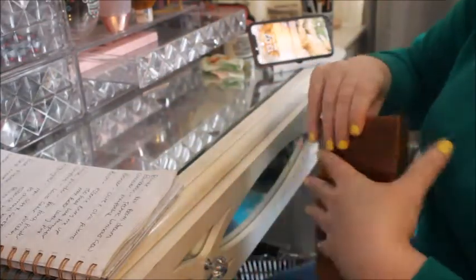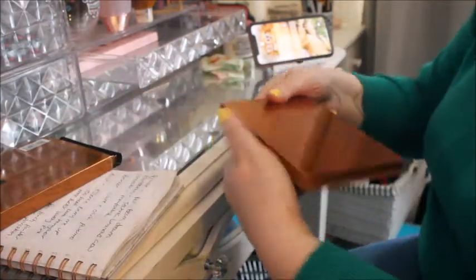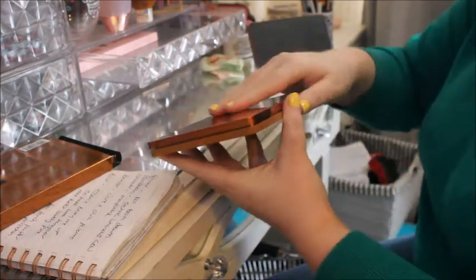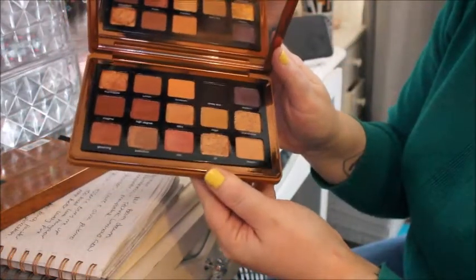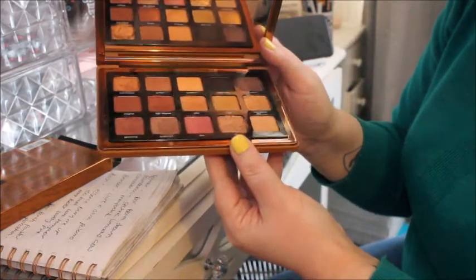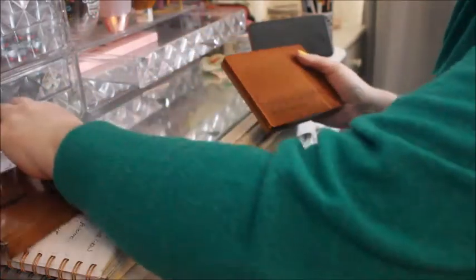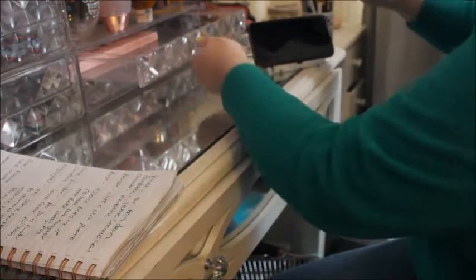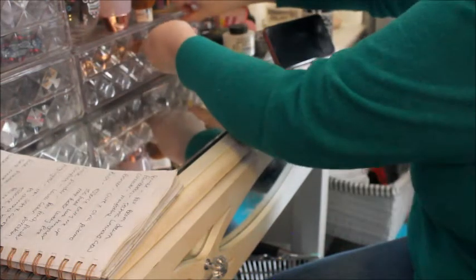And then obviously we all know what this Natasha Denona palette looks like. I'm surprised I've got it. I didn't think I was going to buy it. Don't know what marks on it. So that's what that looks like. It's never been used. I've just swatched it for a video. I think that's already on the channel. I'm sure it is. So I'm going to be using that and doing as many looks with it as possible. Yeah, so they both fit in nicely. So let us go into my drawers.